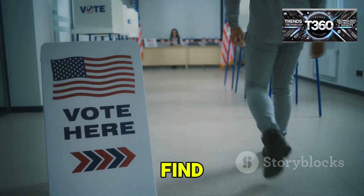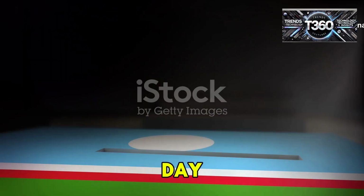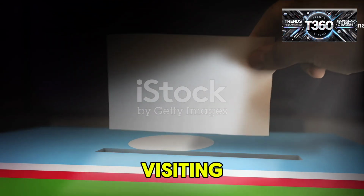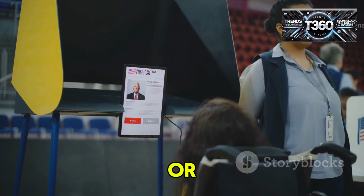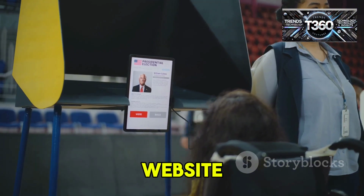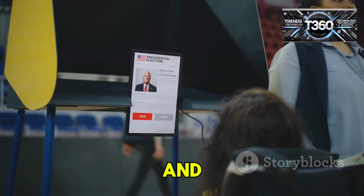Next up, let's find your polling location. This is where you'll go to cast your vote on Election Day. The easiest way to do this is by visiting websites like vote.org, the U.S. Election Assistance Commission, or even your state's official election website. These resources are designed to help you find your polling place quickly and easily.